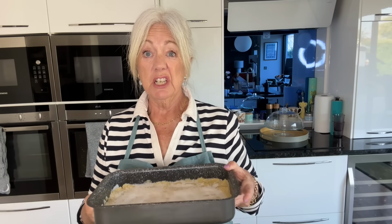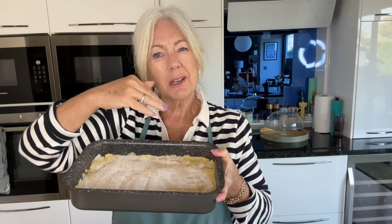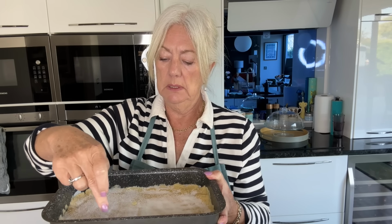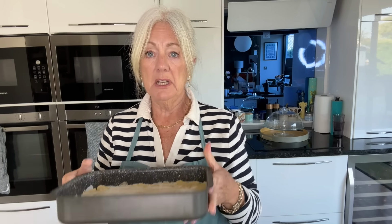So that has chilled nicely now in the fridge, and I have just not gone straight through cutting it, but just scored it across and into 1, 2, 3, 4, 5, 6, 7, 8. So there's 16 pieces of shortbread there when it's all cooked.